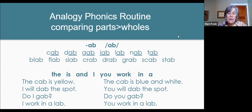Research says our brains remember and store decodable chunks or words more easily. And this would be the concept of onsets and rhymes or word families. So one of the first would be AB. You would introduce it as: this first word part is spelled AB and it sounds AB. And then you would add consonants in front, either single consonants or consonant digraphs, to form other words.